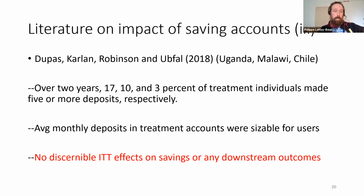And similarly, a much larger study this time by Dupin et al. They look at 3 countries, very different contexts, Uganda, Malawi, and Chile, and they find no discernible ITT effects on savings or any other downstream outcomes. It's 2 years after. They find average monthly deposits are sizable specifically for Uganda and Malawi, but on the whole, nothing is changing if you look at savings and other important and related downstream outcomes. So the message we receive from the literature is that this is not a silver bullet. It's not exactly creating waves of changes where we expected them.